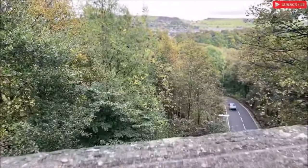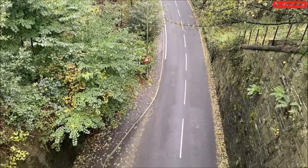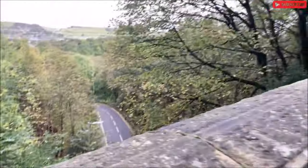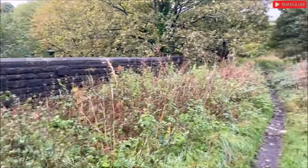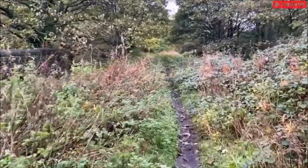But what we'll do is, there's somebody been looking over here, so we've got that there. I can just show you how far down that is. There we go. And again, I will go down there and I'll show you this bridge from the underside. But while I'm up here, we'll just check everything that's here.